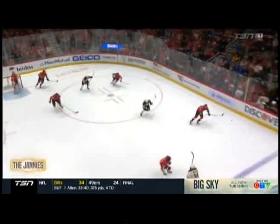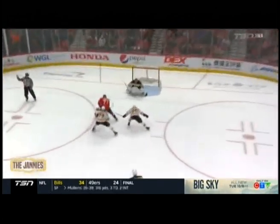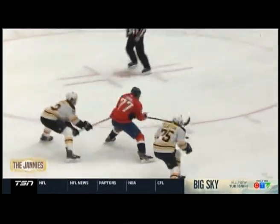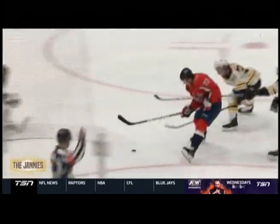Caps and Bruins from December. TJ Oshie gets around Connor Clifton, goes to the backhand past friend of SportsCenter with Jay and Dan, Yaroslav Halak. TJ Oshie among the top goal scorers in the Metro last season.